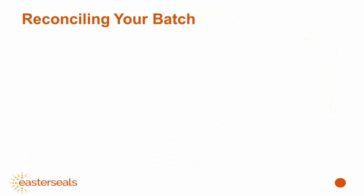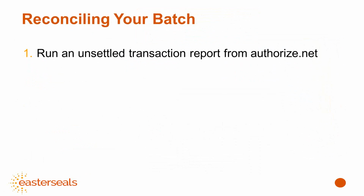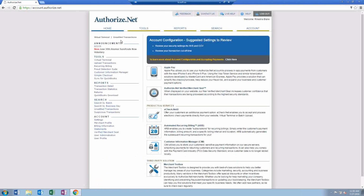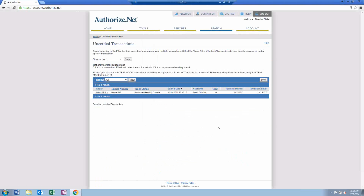Now, reconciling your batch. I wanted to briefly go over how you would make sure that you've captured every credit card and made sure that you've receipted every credit card and everything's been captured on the cash receipt spreadsheet. So I wanted to review that with you. If you're going to reconcile your batch, the first thing you want to do is run an unsettled transaction report from Authorize.net. And just a reminder as to where that is, if you go to Home, there's a little shortcut here. So if you select Unsettled Transactions, you will have every transaction run for that day. You can just select Print, and it will print those transactions for you so that you can review them.